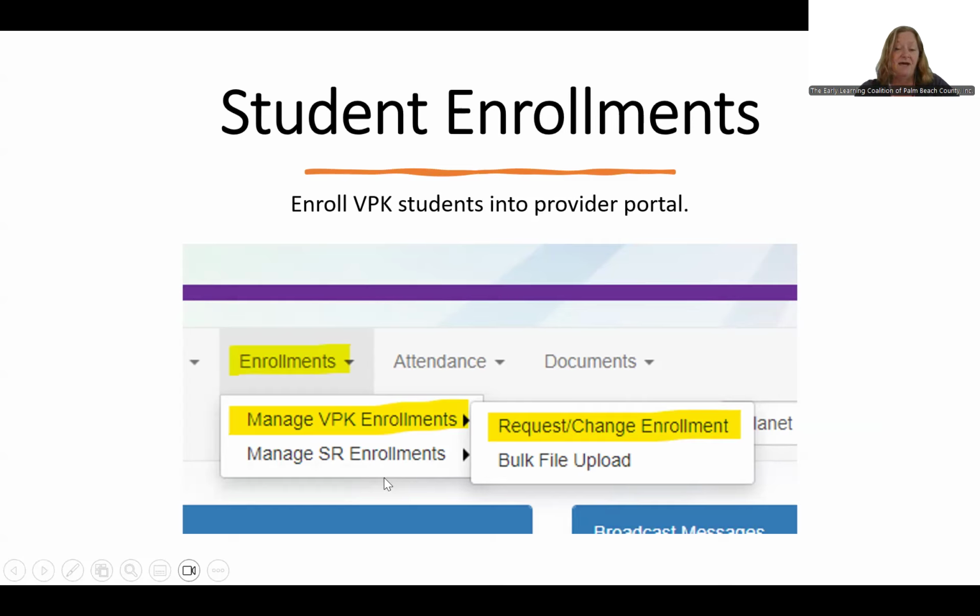Okay. If you make any changes to your app during the year, you won't be able to enroll students. So if your app is in an incomplete status, it won't let you put students in. So if you run into that issue, you may need to go back into your app and resubmit if you've been thinking about making a change, so that then you can go in and do your enrollments. Any questions on that one?